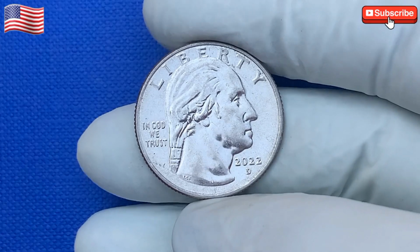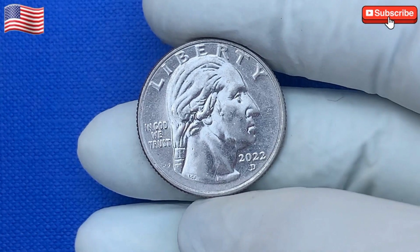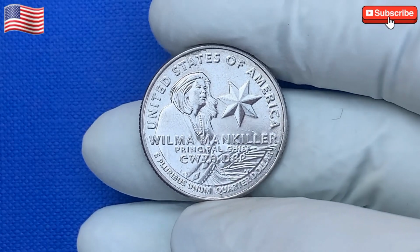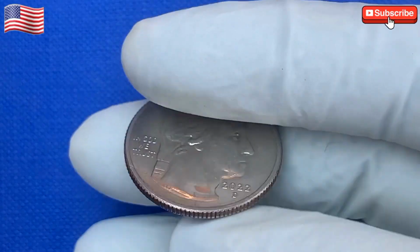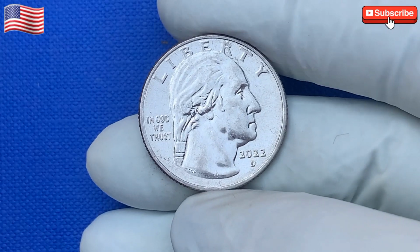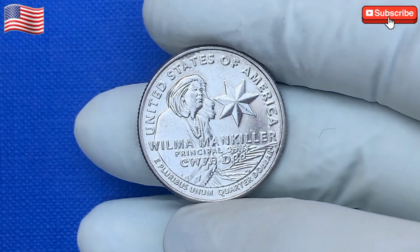Today, we're going to dive into a fascinating coin that's been quietly making waves in the numismatic world, the 2022 Washington quarter dollar. At first glance, this coin might look like just another addition to your collection of quarters, but there's more to it than meets the eye. As we explore the intricate details, history, and rare features of the 2022 Washington quarter, you might just find out why it's one of the most exciting pieces for collectors in recent years. So stick with us as we uncover the potential value of this coin and the story behind it.